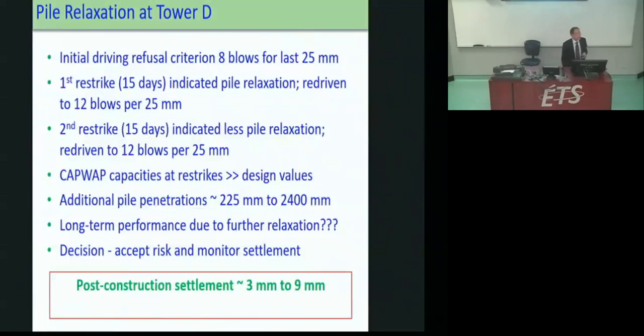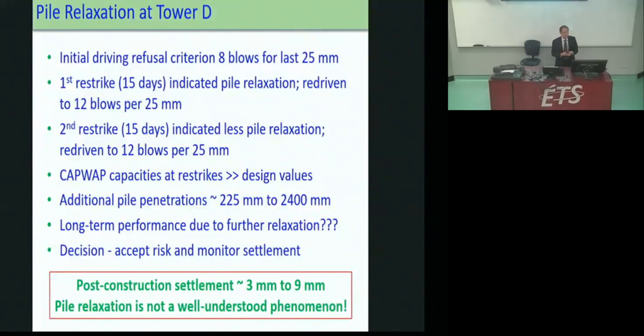So post-construction settlement for the next 2 years was 3 to 9 millimeter. So we were lucky that they performed well. And just a reminder, pile relaxation doesn't happen very often, and it's still not fully understood. There's got to be more research to try and improve on this particular phenomenon.